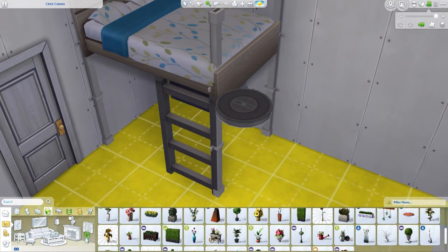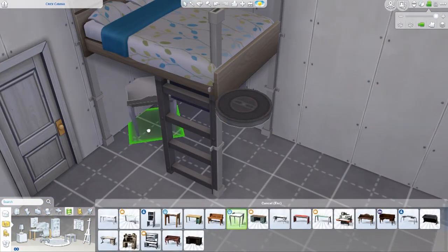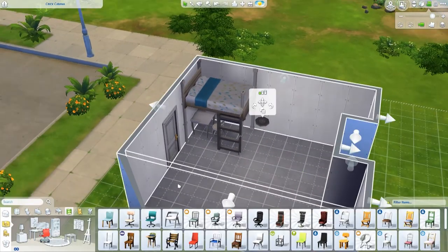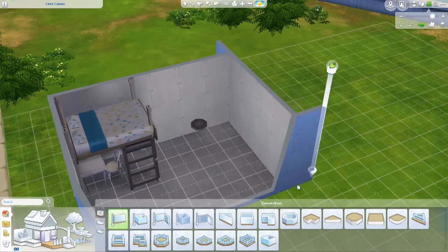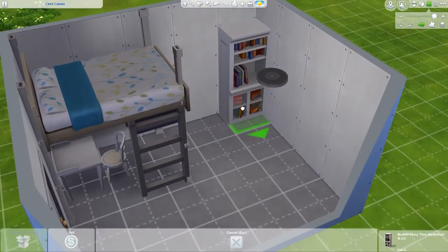So there's a desk underneath the bed, and then I made this cute little living area, and I just really like this room. I feel like this one would be quite easy to put into a house. With some room builds, and I'm guilty of this too, you wouldn't be able to put them in a house very easily. So this one should be pretty simple.